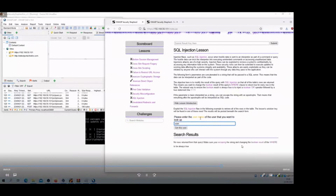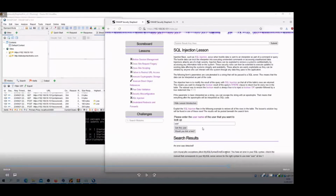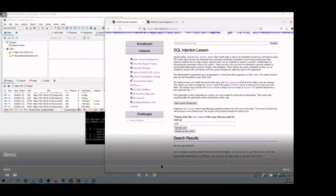So there's a user search here that's vulnerable to SQL injection. And this is another lesson. We can see there's a lot of help going on here. So first of all, when we search for user, which you could determine is usually a default username, like it's always user or admin or root or something similar, you're getting back a result. But if you throw in a semicolon or a single quote, you can see that you're getting back a database error, which in my experience is 99.999% of the time an indication of SQL injection.